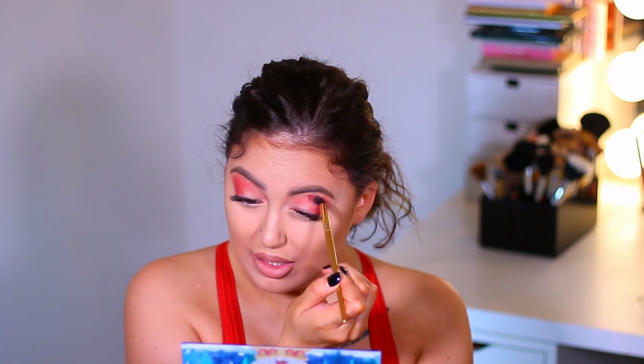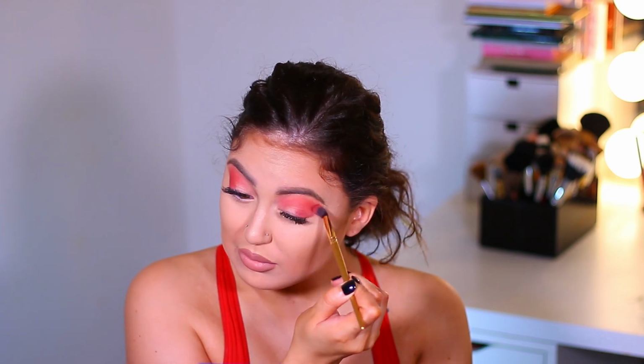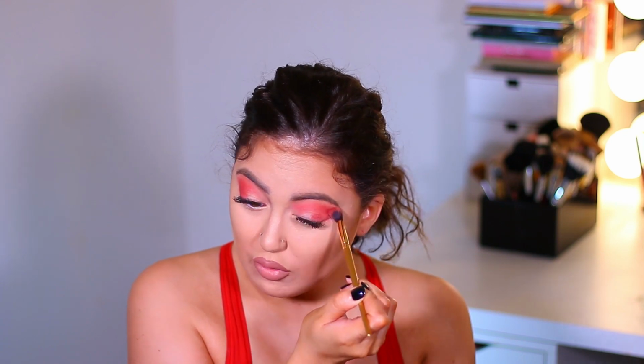Very, very soft. Again, this palette by Gerard Cosmetics. Very soft, little to no fallout. It's blending in very well with the other shadows. You can see that just gave us a bit more oomph.